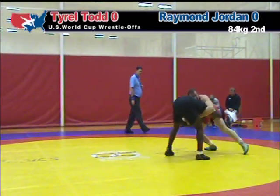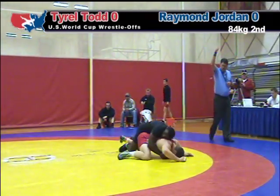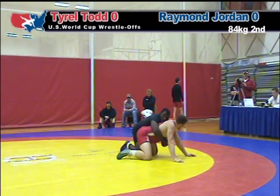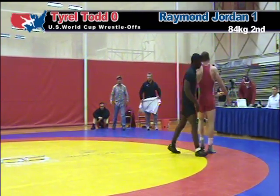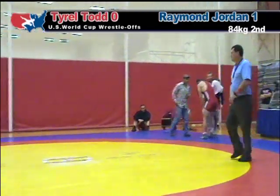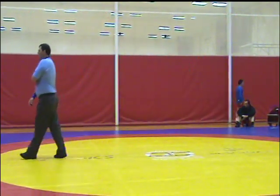Super duck attempt by Jordan, stopped with a front headlock by Tyrel Todd. Sliding around is Raymond Jordan, 10 seconds to go. Knee still hasn't hit the ground. There goes 1 point for Raymond Jordan for the takedown. One of the differences between international wrestling and our American folkstyle, that would have been 2 points immediately, but it wasn't 2 until Tyrel Todd's knee hit the mat. Raymond Jordan will win the second period 1-0. So we will go to the third here at 84.